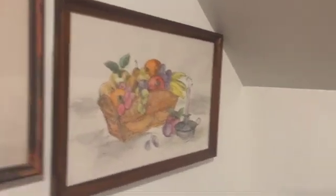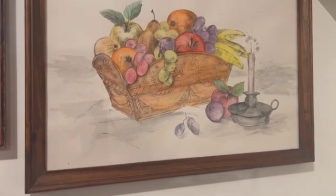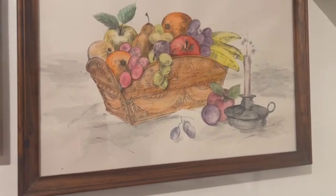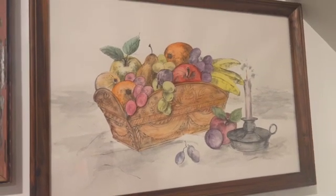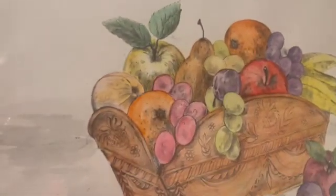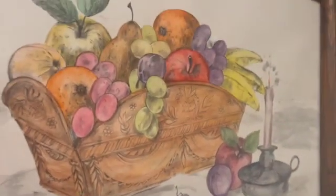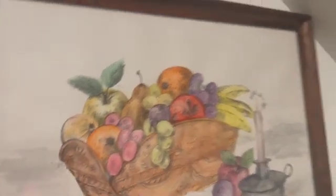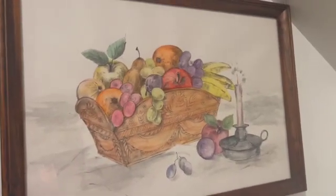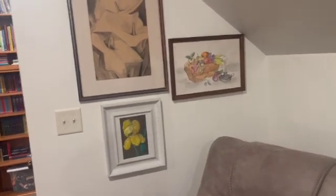And then this was from a Goodwill. I typically gravitate toward flowers, so this is a little untypical for me, but I believe it's a watercolor, and I thought it was really well done. I was really impressed with the fruit and the shading on the fruit. I know it's not perfect, but anyways, I think it was $2.99. Everything was super duper cheap. And I just made this little collage there with those.